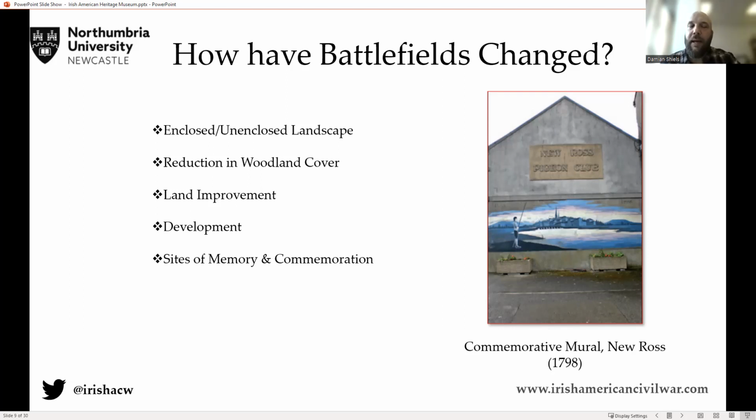All these things play into a landscape and impact how a battle develops. Modern development is a major one. There's significant encroachment in places like New Ross, and in places like the Battle of Rathmines from the Cromwellian period in Dublin, where the modern towns and cities have developed over a lot of these sites. And of course, they are often significant sites of memory and commemoration.